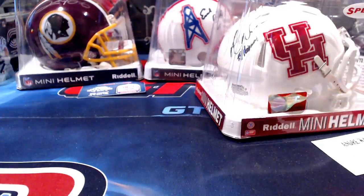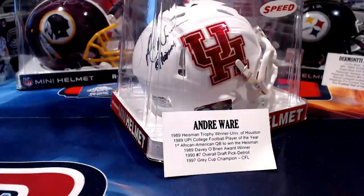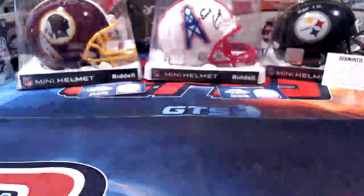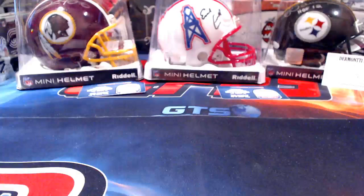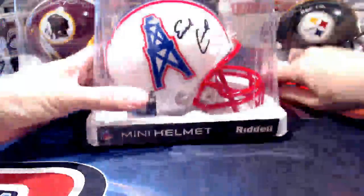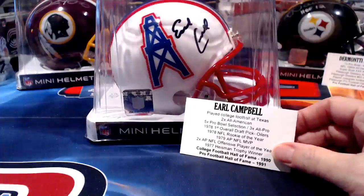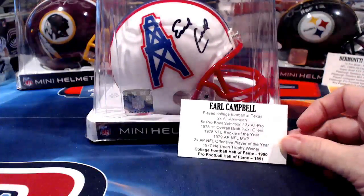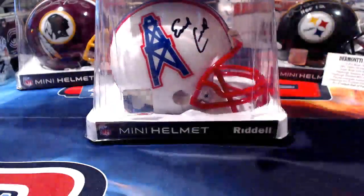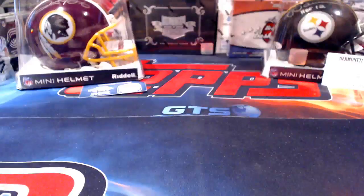And then, of course, that brings us to Andre Ware here, and we looked him up, and he went to the Lions. He's played only for the Lions, so that one, we know where it is going. And then we had the Earl Campbell on the Oilers helmet, which means that that will head to the Titans, because, of course, the old Houston Oilers are the current Tennessee Titans.